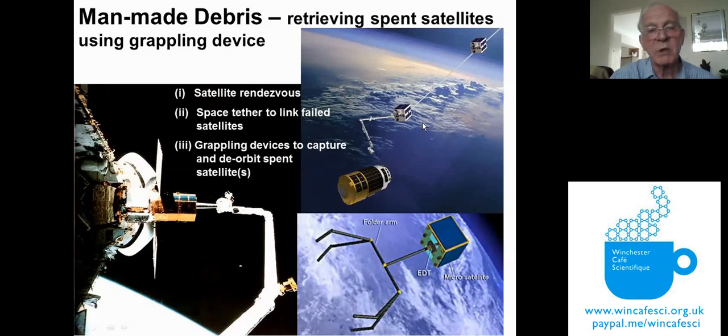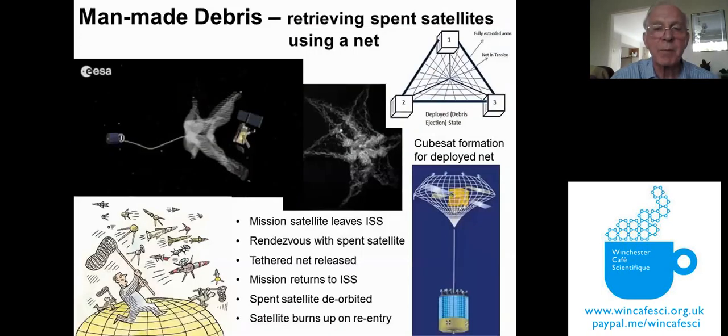That only makes sense because you require less fuel to bring it there, and then let the people on board the space station do the necessary things to actually deorbit those dead satellites.